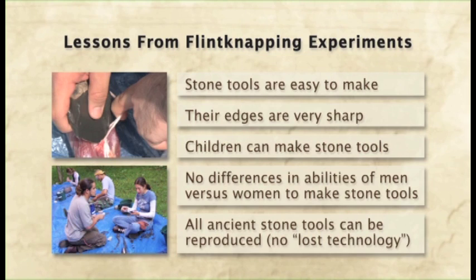Lastly, all of the ways of making stone tools that were in use in antiquity, we think we can reproduce. Archaeologists don't believe there's any lost way of making stone tools. Now, that doesn't mean that's necessarily true. It means that we have, on the basis of our experiments, been able to successfully reverse engineer just about every kind of stone tool we found. So that's some of the knowledge with which we approach the archaeological record. These are some insights from flintknapping experiments.